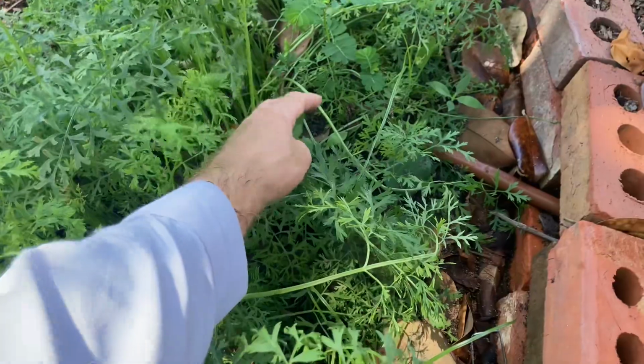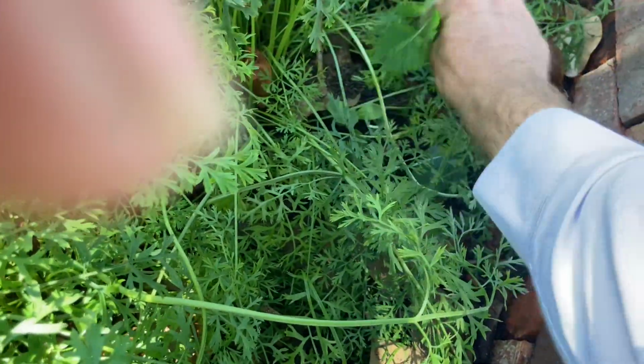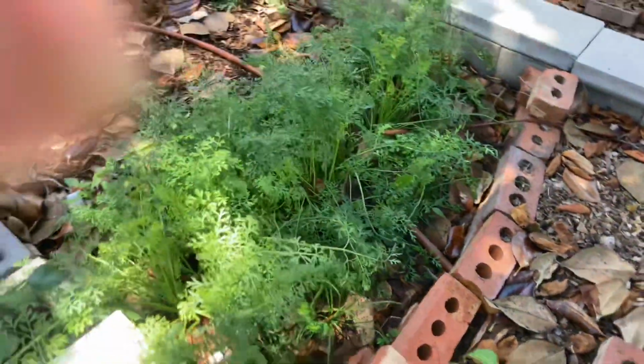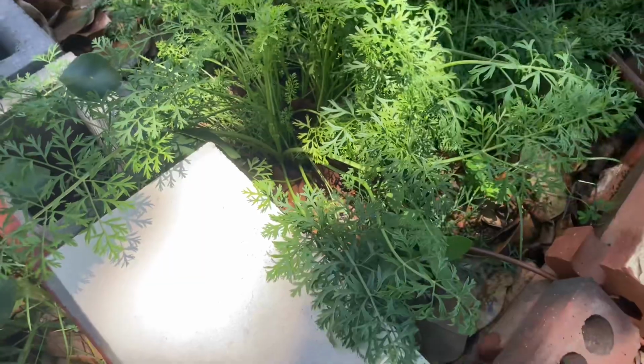I do keep pulling dollar weed out of here. This is my carrots. Oh, there's another one of these weeds I gotta get out of there. But yeah, the carrots are still growing though. They're in there. There's some good sized ones down here. Look at this guy right here. That's a pretty good carrot going there.